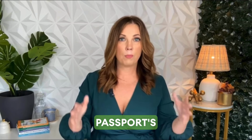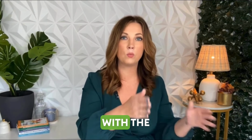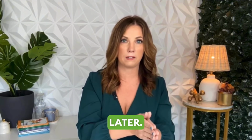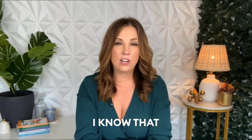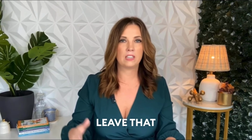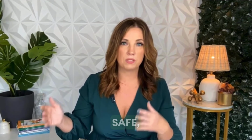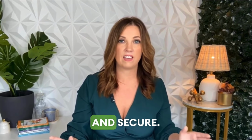So again, if your passport's back in the safe, you miss the ship, they know you're not there, they know you're missing it, they get your passport out of the safe, leave it with the port authority for you to retrieve later. Because of this policy, I know that in the unlikely event I get left behind, I'll be able to get my passport from that port agent and then use that to fly back home. That's why it's important not just to leave that passport behind in the stateroom, but to specifically leave it in the stateroom safe, which is always good practice anyway to ensure that it stays safe and secure.